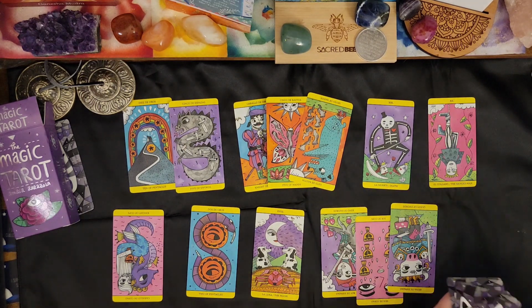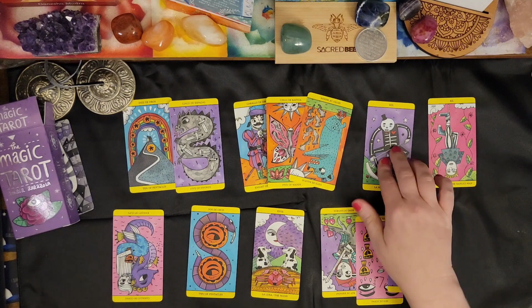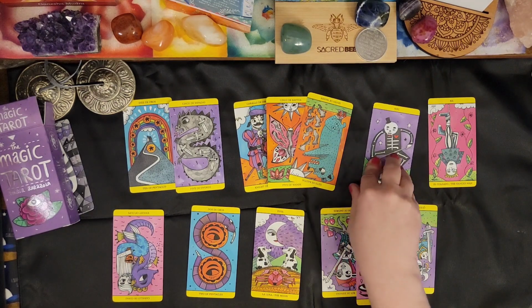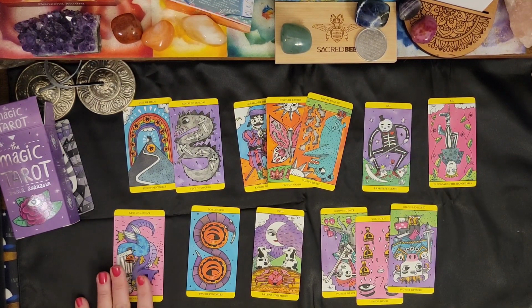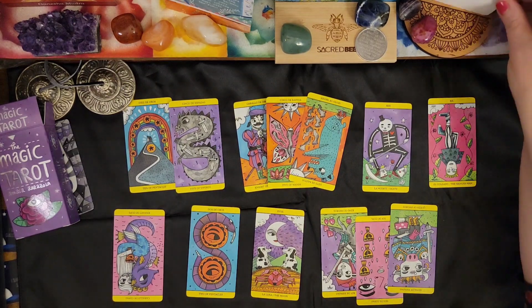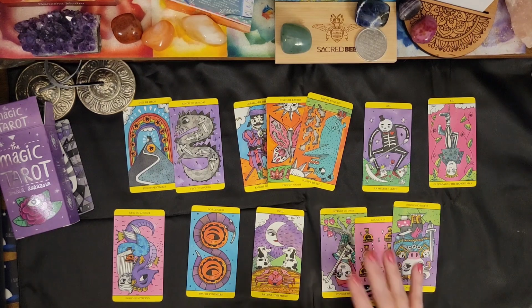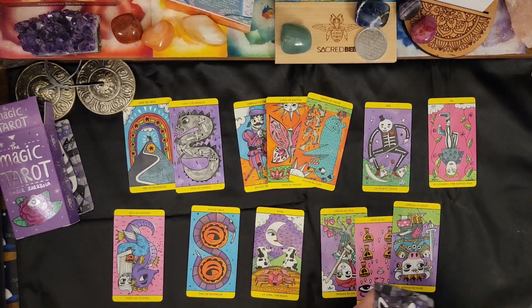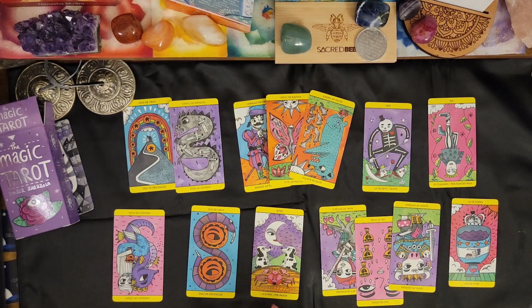How can I best receive guidance from this deck? I may replace these two with this one here, like what is the deck's weakness? And instead I'll change to how can I best receive guidance from this deck. And then I think I'm going to change this one too. Let's see, what is that? The best way to work with you, with what types of readings are best for this deck. Oh, how can I best receive guidance from this deck? All right. Oh, love it. Love the deck.